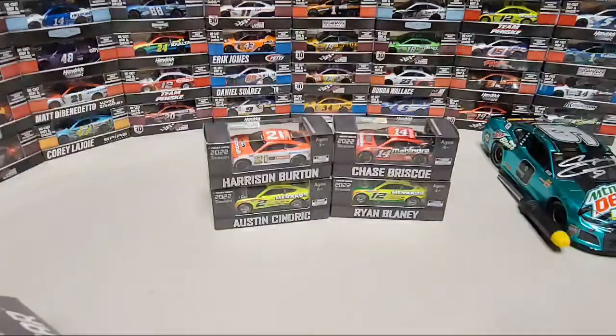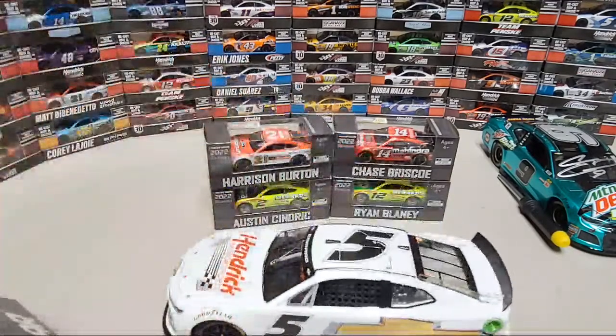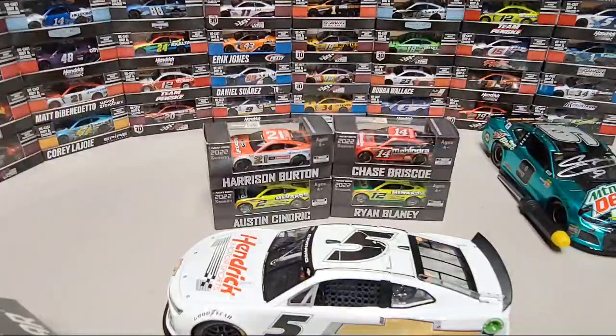All right, pulling the ARC off quick here. Oh, there we go. Flip that over. So we'll take a look at the ARC and then take a look at the box here quick. There we go. Put the screws up here. Gotta get them put inside. There we go. Okay, now I'm getting the 1:24 ARC.